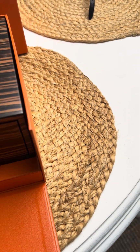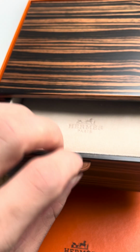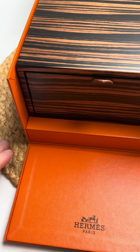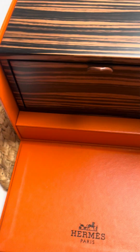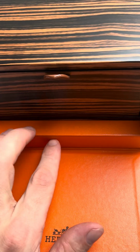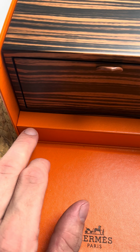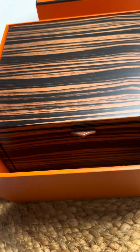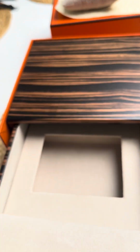I'm not sure where this box is made. How much it matters, I'm not sure. But I do know that the Cartier boxes are made in Thailand. This does not have a mass-produced feel about it whatsoever. I'm not criticising the watches from Cartier because obviously they're incredible, but this definitely feels a step above. And I must tell you, I love Cartier. I don't want you to think this is a video about dissing Cartier for any reason. It's just the most comparable brand. So I'm going to put this back in and we're going to have a look at the watch itself.